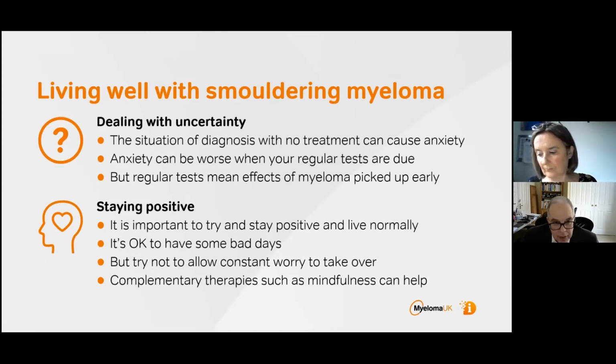So how do you get on with your life when you've got smouldering myeloma? It can be difficult because of the degree of uncertainty and the anxiety around the fact that we've made a diagnosis, it's a blood cancer, but we're not treating you. And we're very aware that anxiety can peak just before a clinic appointment.